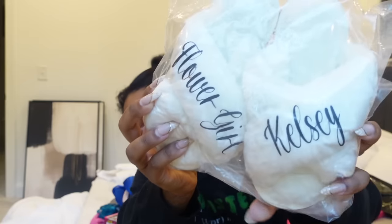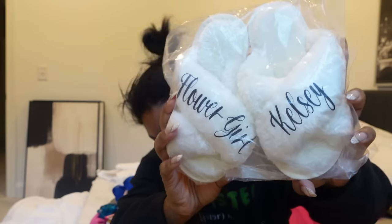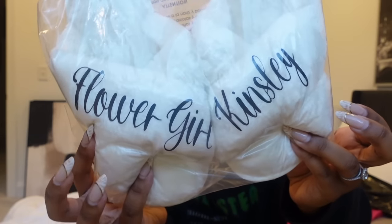Oh, I didn't show y'all the girl slippers. Because they got slippers like me. Look at this. These are Kelsey's. And these are Kinsley's. So cute. I got them from Etsy.